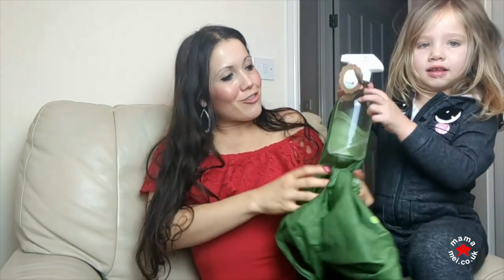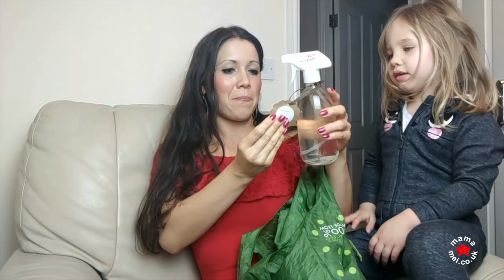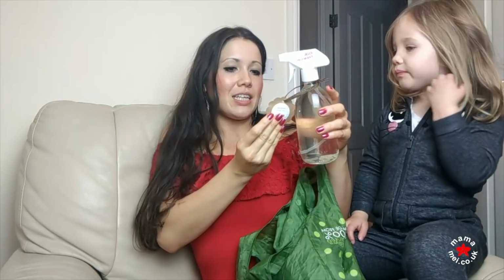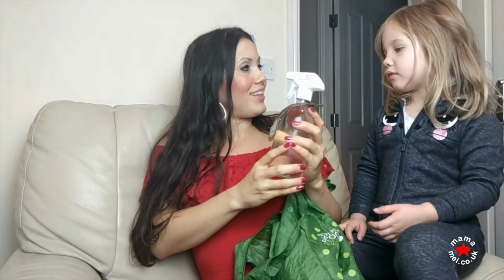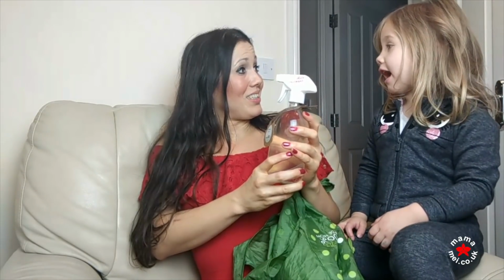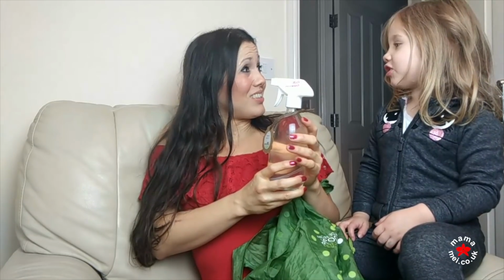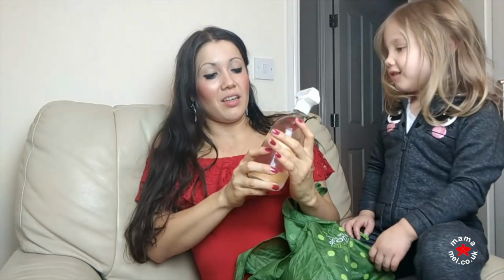So if you've got any green cleaning hacks, oh yeah, this one's rose geranium because I just loved it. You can shake and clean your whole house, office, car, or yourself. So what's Dada's car? Yeah, we could wash Dada's car. Because it's dirty. We'll wash it then. And we never cleaned it. Yeah, we'll wash it.